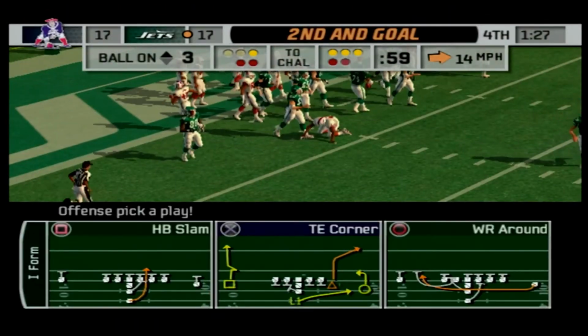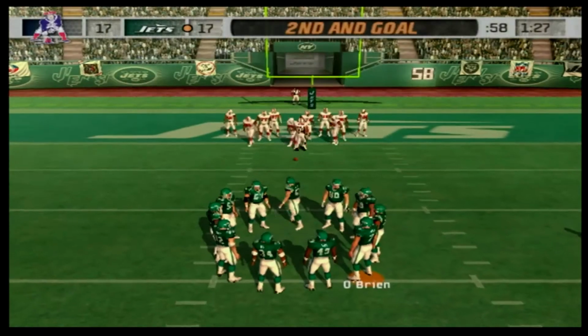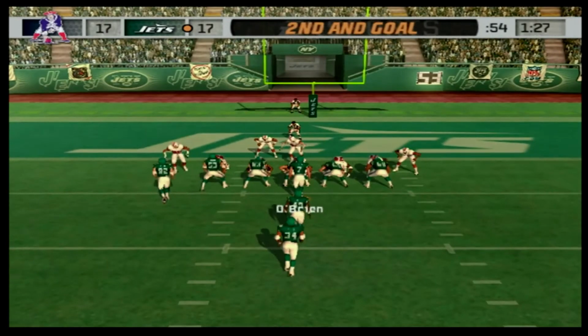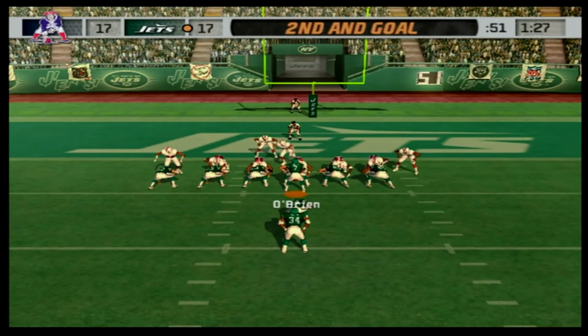Great read by the defensive line there, John. They knew exactly what was coming. And knowing what they like to do out there comes from lots of film study and preparation. When you know what a team likes to call in certain situations, 3rd and long, 2nd and short, it really gives you an edge on defense.